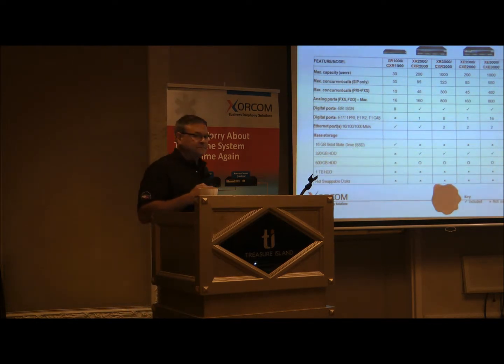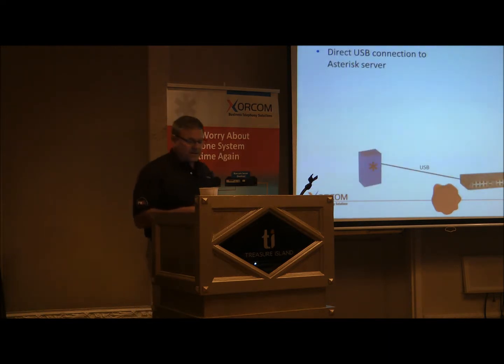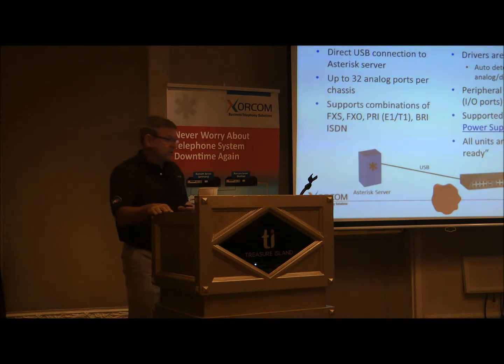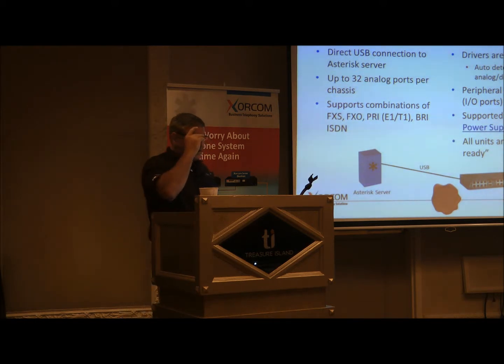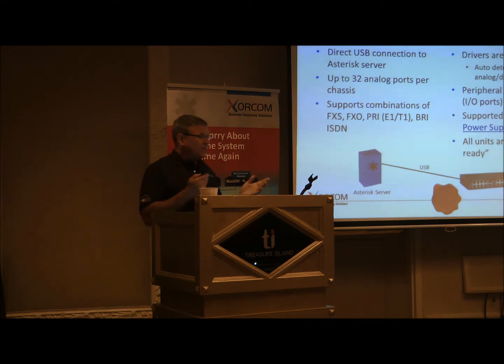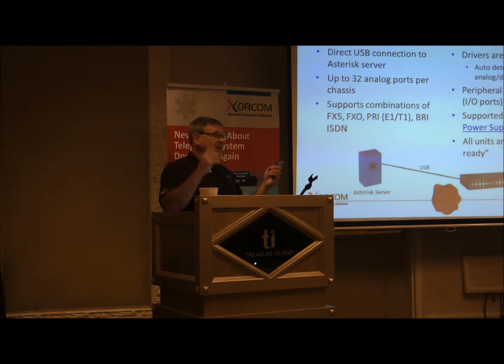Okay. We're good? Okay. So let's talk about the Astra banks a little bit. And again, I'm going to build this out. So we mentioned earlier that one of the things that Xorcom is known for and receives accolades for is our USB 2 attached channel banks called our Astra banks. In theory, these USB 2 devices, the USB connection itself, can support up to 2,400 concurrent calls. So keep that in mind. We have calculations that support that as well. But these Astra banks can support up to 32 analog ports per chassis, and of course these chassis are stackable.